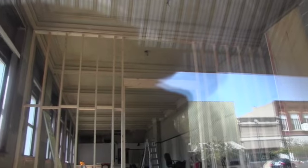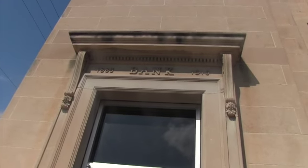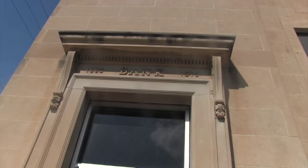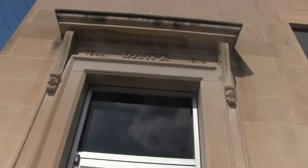You can see through this glass, we can see that the lovely ceiling is maintained. That has not been destroyed. That's a good thing. Notice that you walked up these steps to get into the bank. Here on the back door of the bank is a date, 1883 to 1915. Why that span, I don't know.